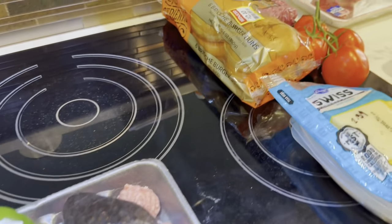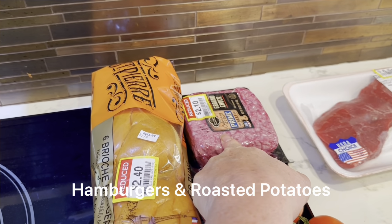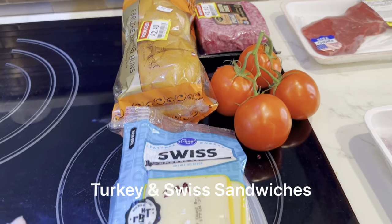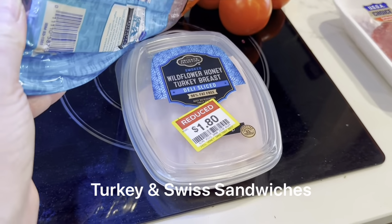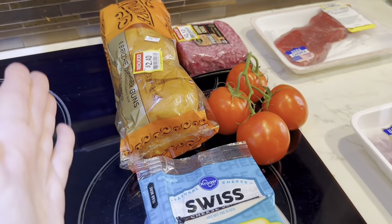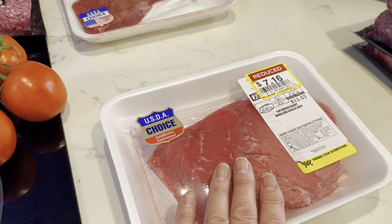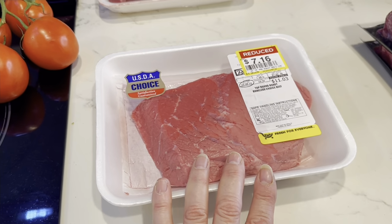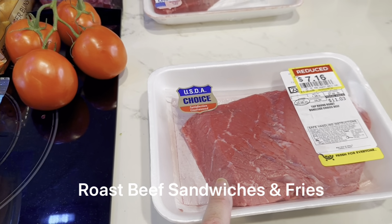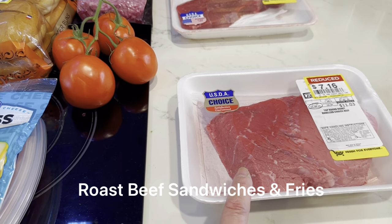And then we're going to have some sandwiches. Because I got these rolls on clearance and that cheap hamburger, we're going to have hamburgers. And then I still have some lettuce, and we'll put a little tomato on it. And I've got some cheese. And we'll probably also have some turkey breast sandwiches. Because there's 6 rolls, I feel like there's 3 meals here. And I got this small roast. And so with the roast, I'm planning on making roast beef sandwiches. And I got all of those potatoes for $1.99 last week, so I'll be making French fries.